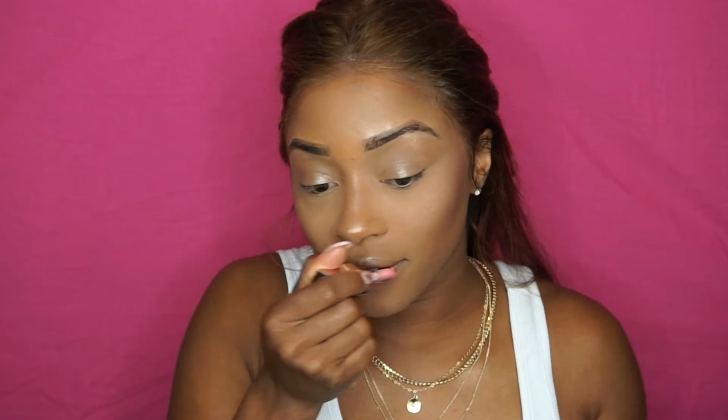So this is Fenty Beauty's Gloss Bomb, and this is in the color Fussy. It's the perfect pink color of pink. I should have wiped off my lips because I got a little bit of foundation on them. But it's very neutral. It's like everyday.